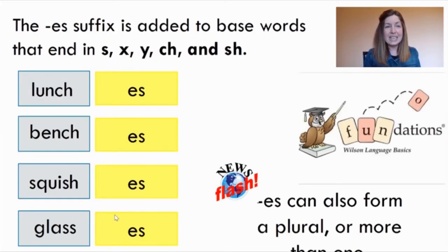Okay, the next one. This is a reminder that the ES suffix is added to base words that end in these letters, S, X, Y, CH, and SH. So ES can also form a plural or more than one. So the first example is the base word lunch. Let's add the ES suffix. We have lunches, so more than one.